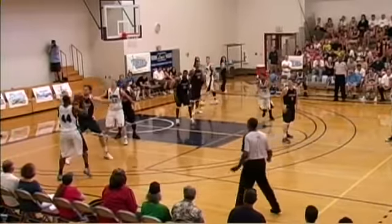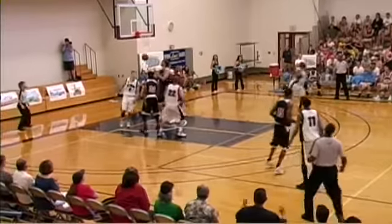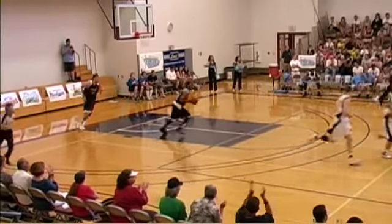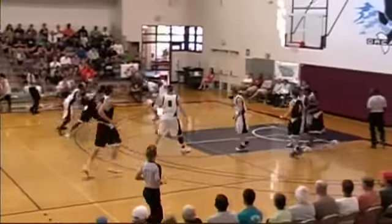Poole gonna look to try and dump it in down low. Cannot. Takes it all the way to the cup. Scoop, roll, layup with the right hand is good for Blake Poole. And he pumps his fist running back down the other way. He is quicker than the big 7-footer.